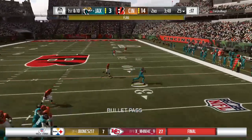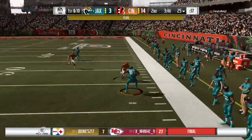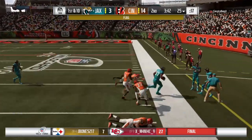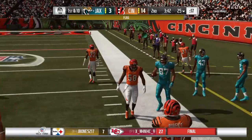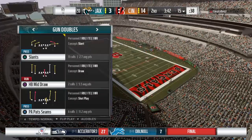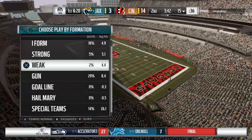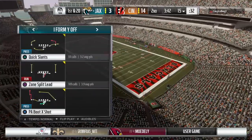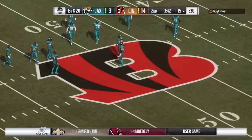Not easily done. On the crossing route, complete. It's Jordan. And shedding the tackle, and now some room. And he's going to be out of bounds, but not before he takes it inside the 40. Now, that's one they hate. The ball's got to come all the way back. So that's an explosive play, a really explosive play that gets wiped out, and they have to start over after the penalty.